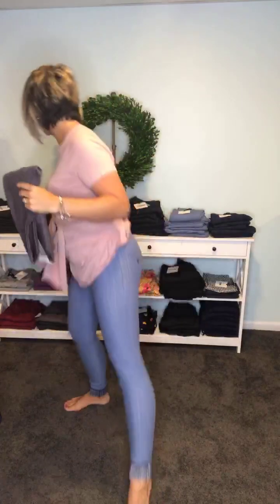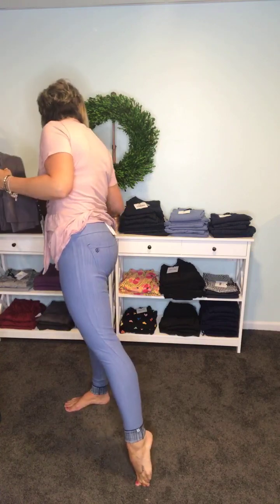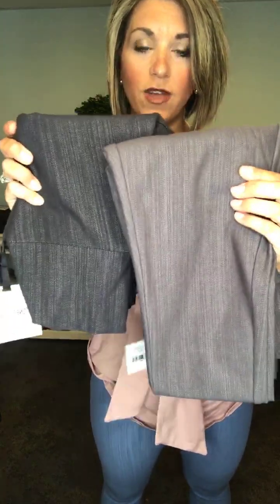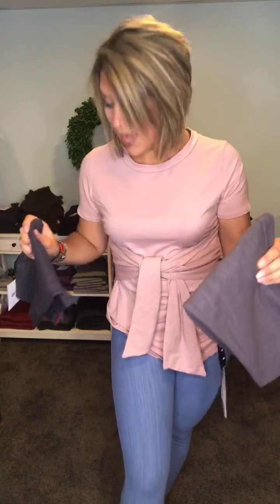So if you're wondering about the difference between the gray and the charcoal that was previously out, let me show you that. This is the new gray. This is the charcoal. So it's quite a bit lighter. Okay. So if you're thinking like, I already have the charcoal, I don't need the gray, they are different shades. And of course the gray now comes with that back pocket feature. But again, they're the same with the length and the adjustable cuff and that detail.